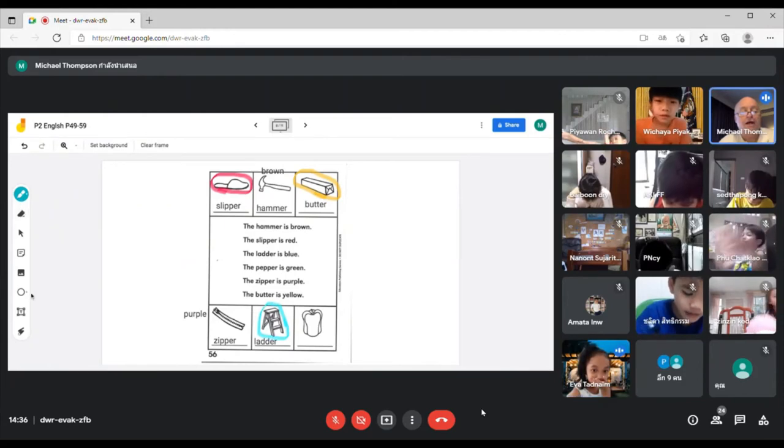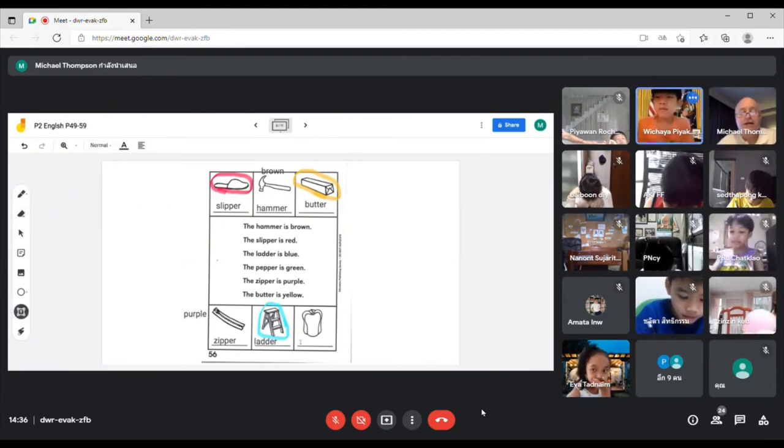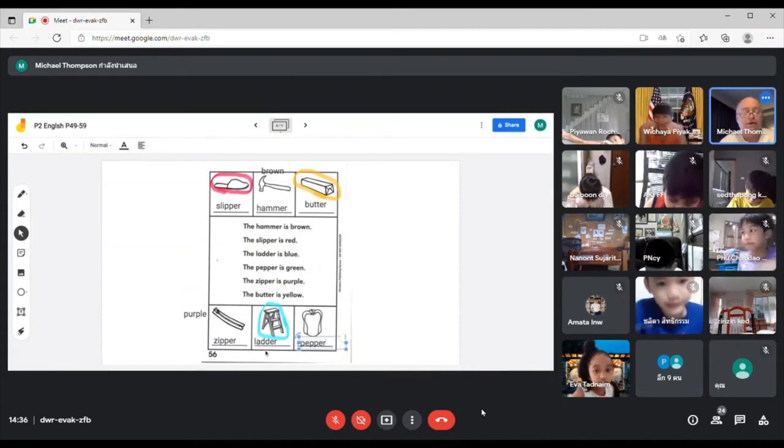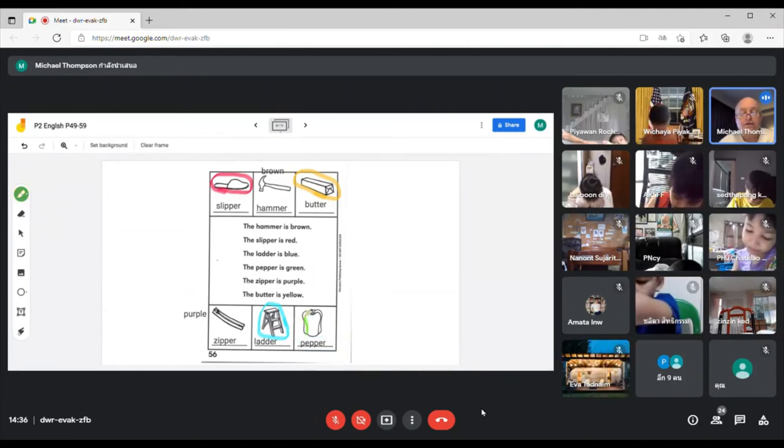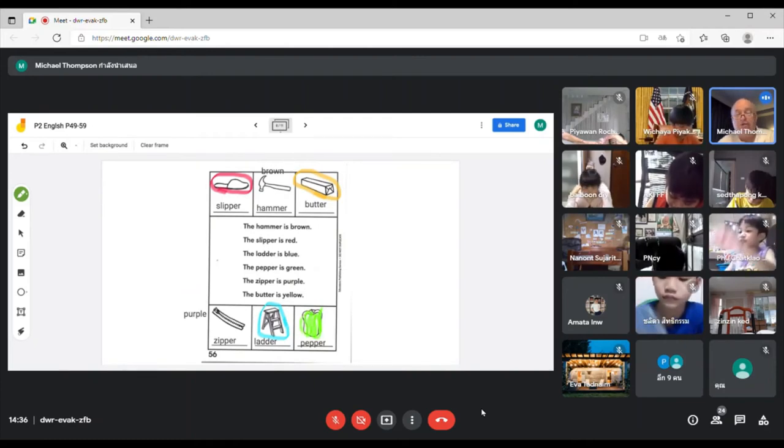And the last one. Pepper. Thank you. Green. Let's get some green. And this is actually a green pepper. That's one of the colors. Let's see if I can color in. Kind of blocks out the pepper, but there you go. That's terrible. I think I'll circle it instead. This doesn't really color very well.